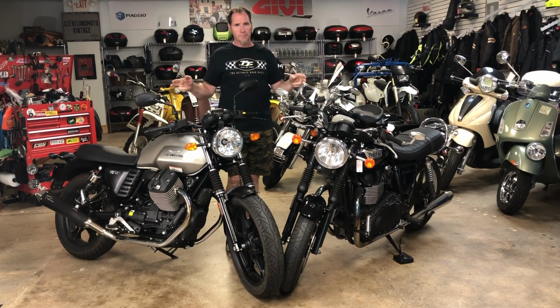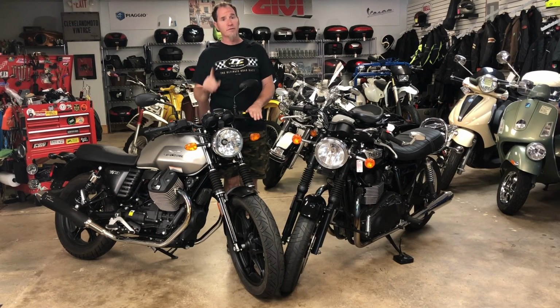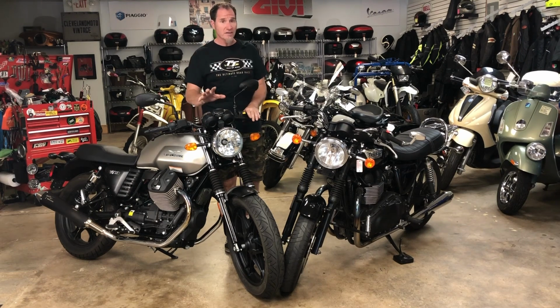5-speed, 6-speed. Now I want to bring up the point that the year prior to this, 2013, 2014, the Moto Guzzi Mark I was a 5-speed. And this was the year that they changed it to a 6-speed. They made a few changes to the V7 that year. So that's why this bike is in fact a 6-speed.